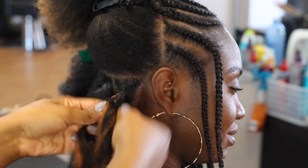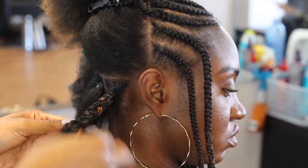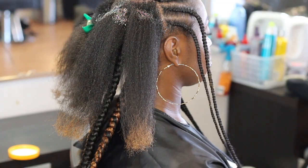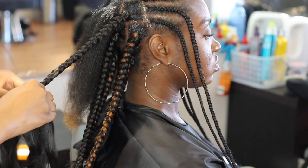And then the back, I didn't want too many braids. Like I said, I have a heavy head, so I don't need extra weight. And so we went about doing chunky braids in the back. And y'all, this really cut down a lot of time. I just want to show my length right there. Y'all saw that length? Okay, I just want to show y'all that.